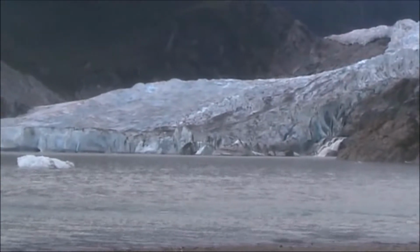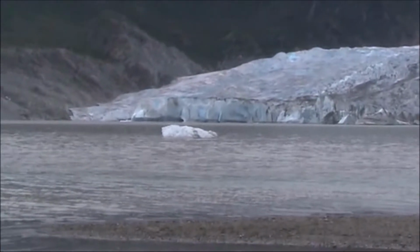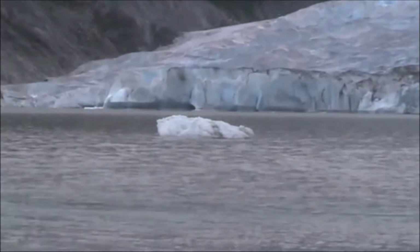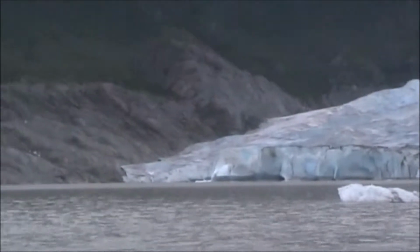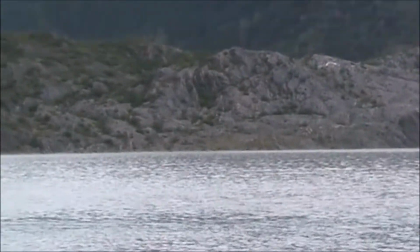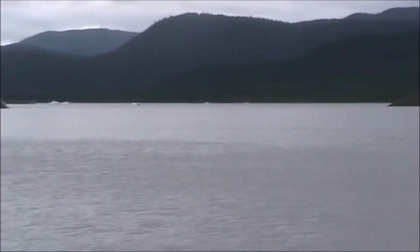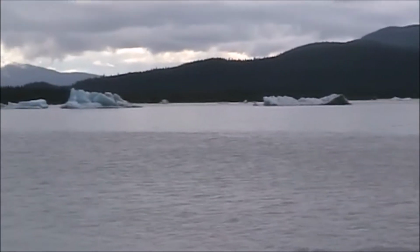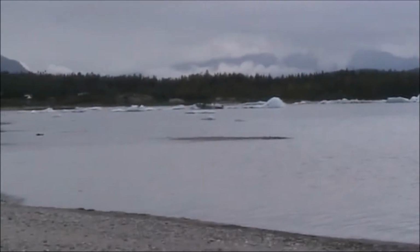Glacier again. You can probably hear the helicopters coming because they pick people up on top of the glacier. And there's another iceberg. I don't think that one just happened. Okay, so here is the glacier. And rocks. And water. An iceberg. An iceberg. An iceberg.